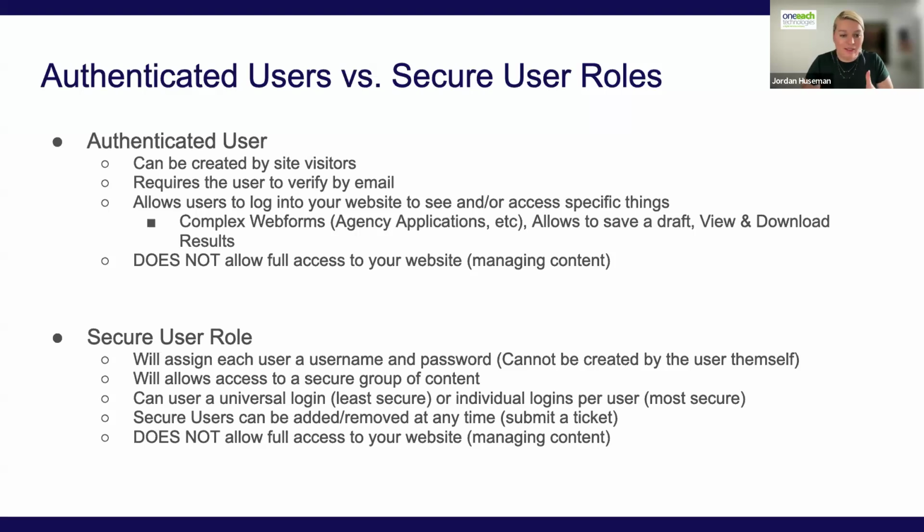Anyone coming to your site could technically create an authenticated user role for themselves. It will let them create a username and put their email in, and then the site will email them the password link, and that's how it authenticates them as the user. So it does require that they have an active email address. If you want to save them a step, you could always start that authenticated user role process for them and let them know they should have a link in their email to set their password. Again, it does not allow them to have full access to your site.